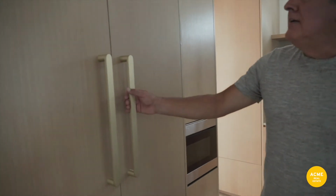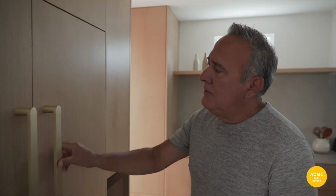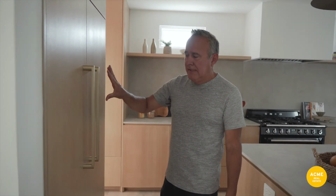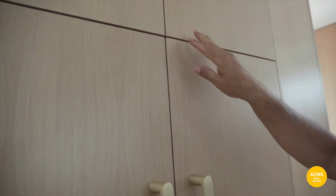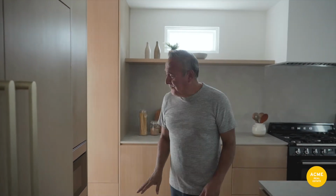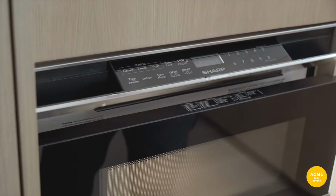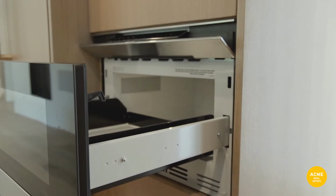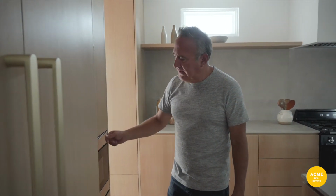We did the Fisher Paykel refrigerator with the panel ready. We did have to put some hardware on it, and we did a really nice scale. I like the scale that we did here because the original ones that Fisher Paykel provides, I didn't care for. And again, we're doing the touch latch for the pantries, and I always put a microwave in, but I like these drawer microwaves, which are pretty cool. And we couldn't do a panel ready on it because they don't make it that way, but we did incorporate it into the design where it just pretty much flows in and is pretty seamless, as you can see.